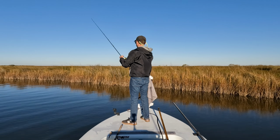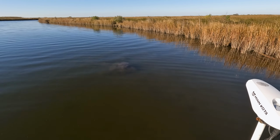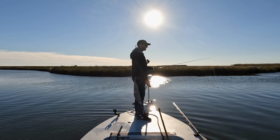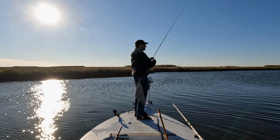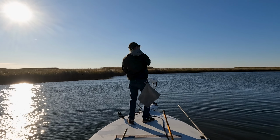Man, this bayou is stacked. Ah, just spooked another one. What the heck? Alright, well, we spooked about 1 million redfish right there. There's one. That's a red. Man. Oh, this is a big one.